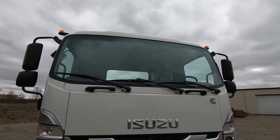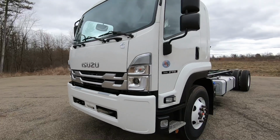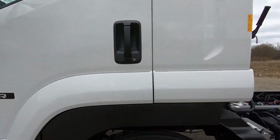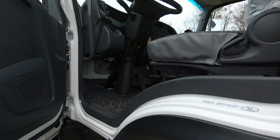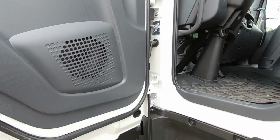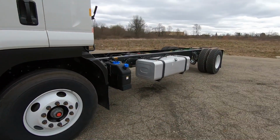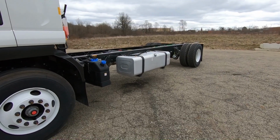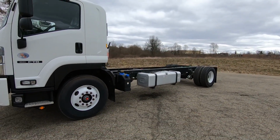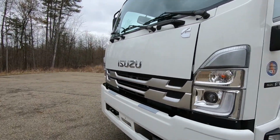And I took it out for a spin. I couldn't help myself. Had to get some fuel in it for the customer and took it out for a test drive. Love the drive, love the way it handles. If you want a cab over, you want the turning radius. This has a 224-inch wheelbase. So this is actually a chassis equipped for a 26-foot dry van. The customer has one, so they're going to mount this on the back of this truck.